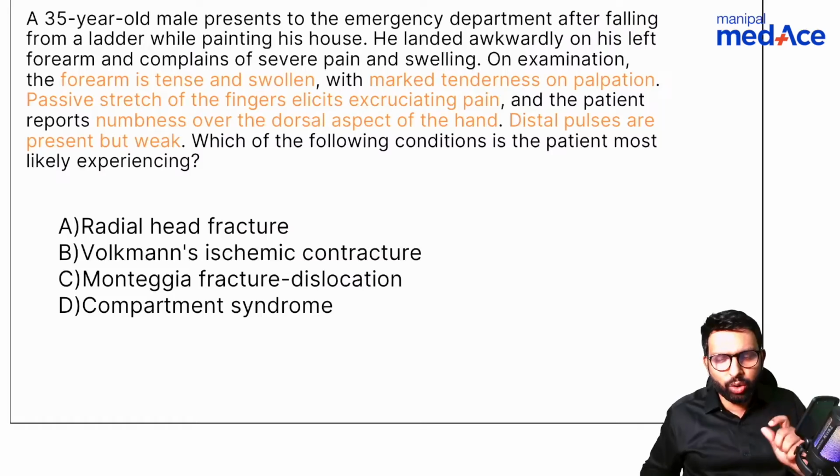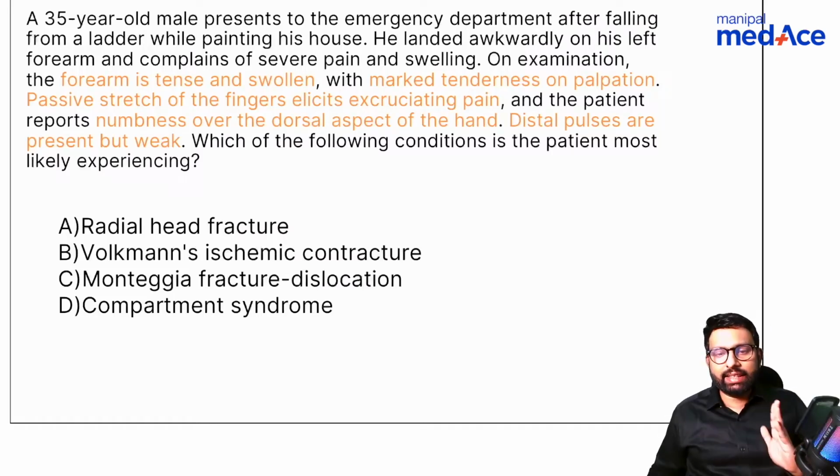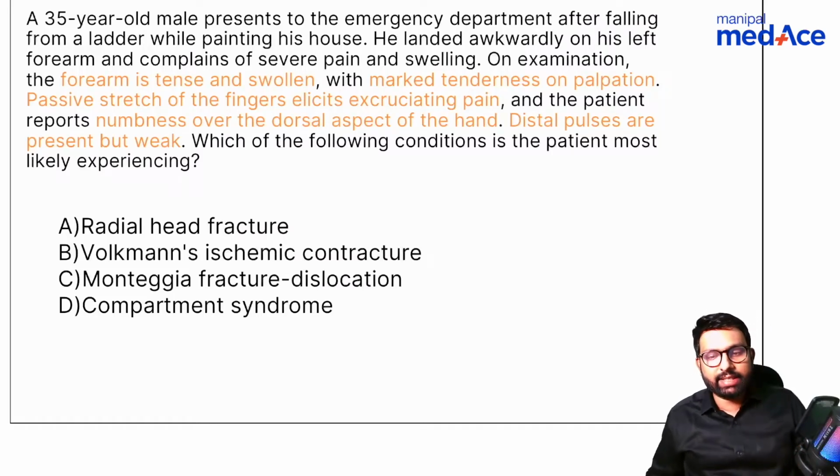Looking at only these words, we can tell that the answer is correct, Shabir. You are right. It is compartment syndrome. Good evening, Sonu. It is compartment syndrome. So the answer here is compartment syndrome.